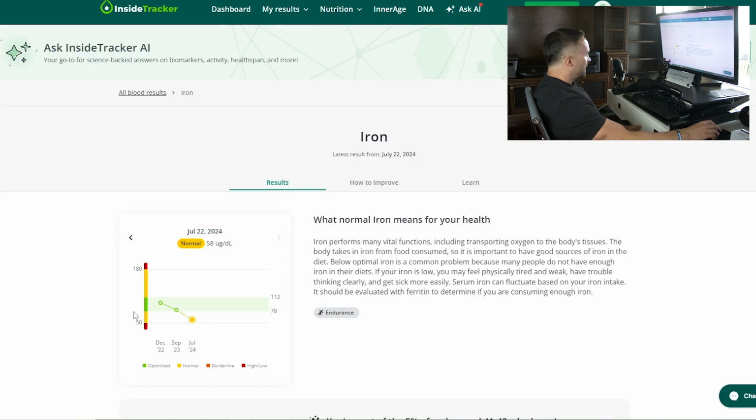So I might need to... As you can see, it's been dropping. And so it's not out of the good range, but it's out of the optimized range. So I'm not really sure what that's from. I do eat red meat, which has heme iron in it. That's usually pretty good. But I may look at supplementing with some iron to get myself back into that range.